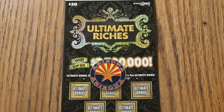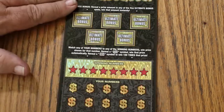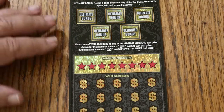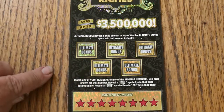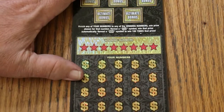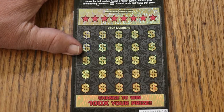series featuring the Ultimate Riches $30 game, Arizona Lottery. And it's a simple match: your number, the winning number, or you can find the flying dollar bill or the 100 times symbol. There are also five bonuses, where you can find something under one of those. So that said, we're going to get going right now and see what happens.